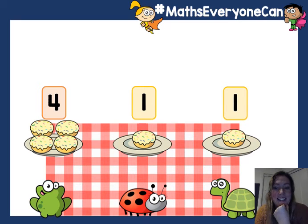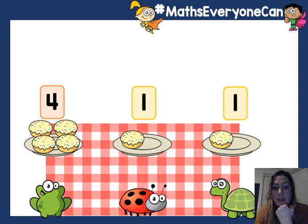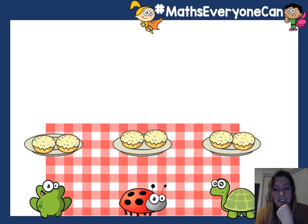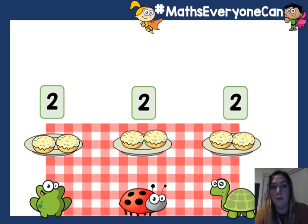You have some fantastic ideas. Frog also had a really good idea. Frog thinks that he can give one donut to Ladybird and one donut to Turtle. And if he does that, they might be equal. Shall we have a look? Are they equal now? No, they're still unequal. Are they equal now? Yes, that's right. They are equal. They all have two.